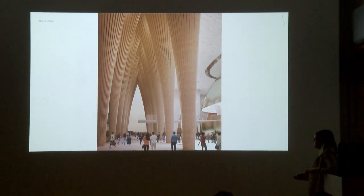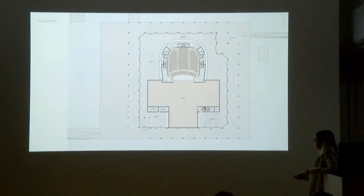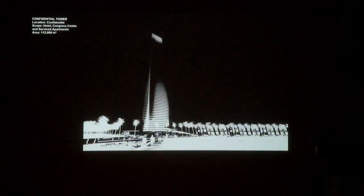And you can see here the scale, the elevations. A very simple plan, auditorium, fly towers. We needed to have a separate entrance for VIP, and this is the presidential entrance, and then the public entrance comes from the square, this new square that we created into the area. And you can see the scale of this. And this is an early rendering of the auditorium, which I completely want to change.